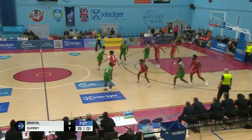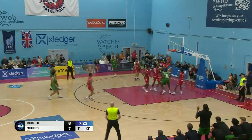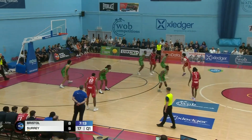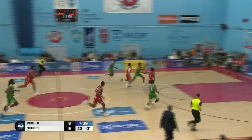Three-point shots last week, really impressed with his game. Here he is, right on cue to the basket, off the window and in. There you go. Cam Gooden, 21 points in that win over the London Lions last week. It's ripped away by Raekwon Brown.